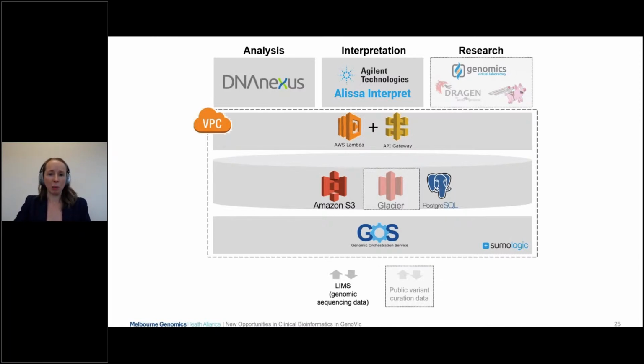Genovic enables an end-to-end workflow for laboratories, and they access Genovic via several FHIR-based APIs. Now, FHIR is the emerging standard in health informatics, in the health system, for sending messages in the health system. So the labs only have to integrate to these 6 or so FHIR-based APIs. Central to Genovic is GOS. It's our genome orchestration service. It takes care of the rest. It essentially does our integration.